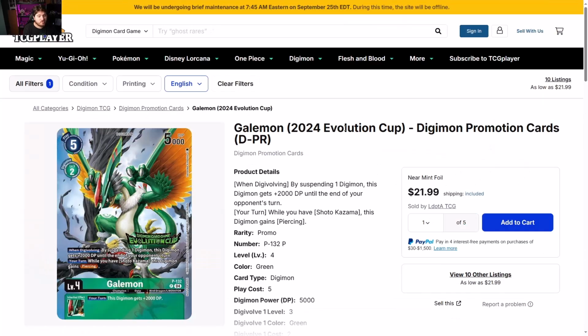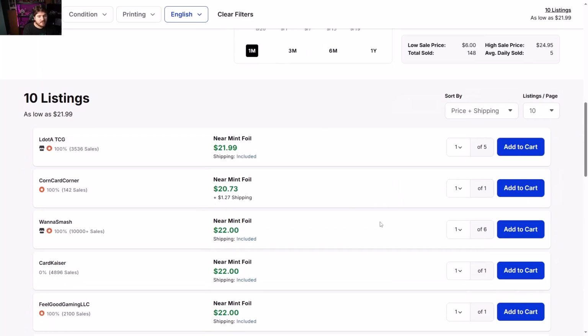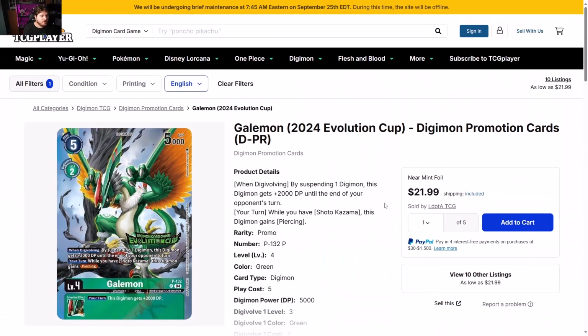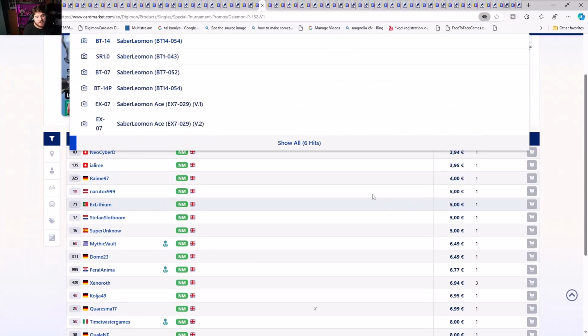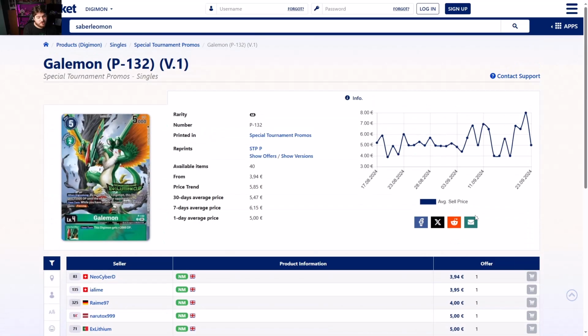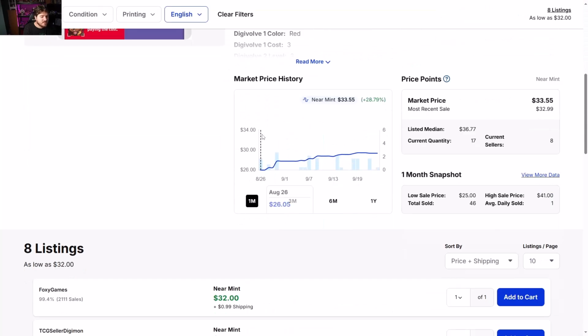Galemon 2024 Evolutionary Cup promo card, $22. No surprise if the cheaper one is more expensive, these are going to go up. No surprise that they have gone up this high. And people are going to pick up what would be the cheaper option, but some people are very max rarity dependent, and this definitely helps out with that. Europe side though looking like 5 to 10 euros, which would be so much better for us. Shadramon promo 110. This is another warning, just keep this on your radar.